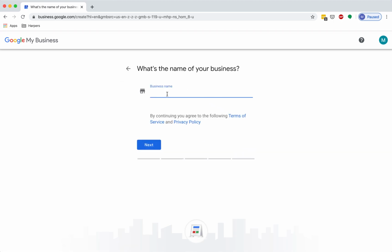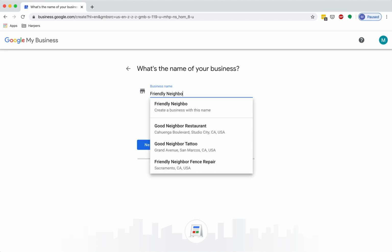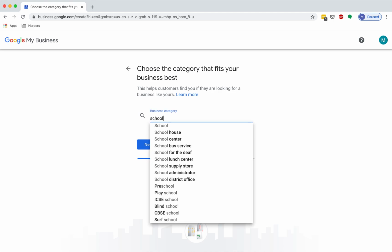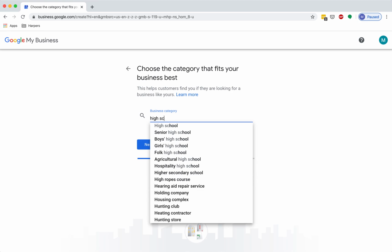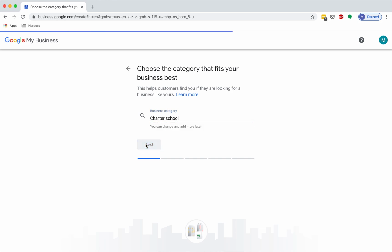Now you're going to be asked for your school name. Just enter your school's name into this field and click Next. That'll bring you to a page where you're asked to choose the category that fits you best. This might be school, or high school, or charter school. Google offers multiple categories to describe different kinds of schools, so choose the one you think will be most enticing to prospective families. Once you pick your category, click Next.